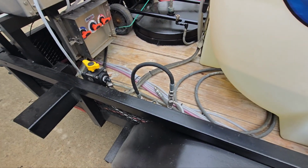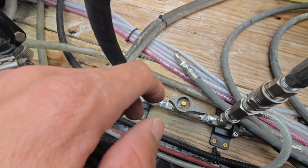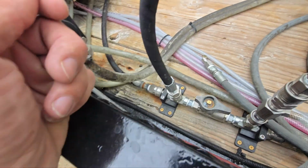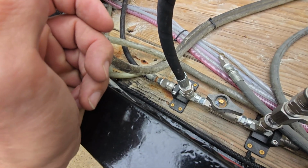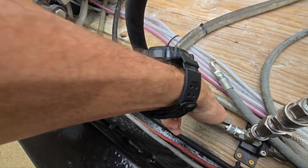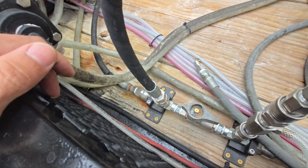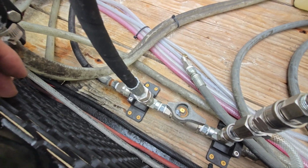Now, for those of you that don't know what the electronic bypass is, it's a box that goes on top of here, and then you have a remote. When you press one of the buttons on the remote, it will automatically turn this for you, so you don't have to keep walking back and forth to the truck. Those of you that are already in the pressure washing industry, and already got a rig set up, I'm telling you, you want the electric bypass.